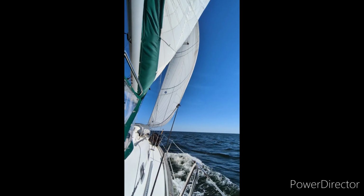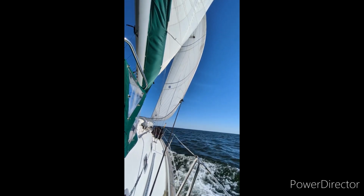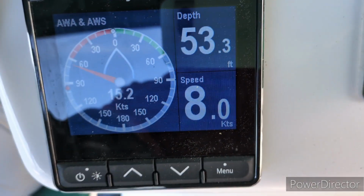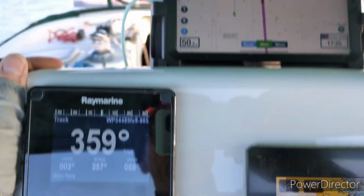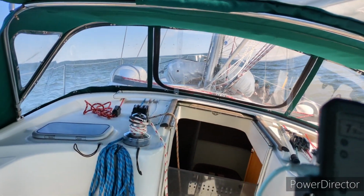Our course has taken us a little more close hauled, and we've got a nice 7.5 knots speed through water. So it just feels really great to have the boat so well adjusted and feeling happy. The wind has freshened to 14 knots, and we're getting 8.0, 8.1, 8.2 speed through water, so that feels just terrific, and will help us get to our destination in a reasonable amount of time.